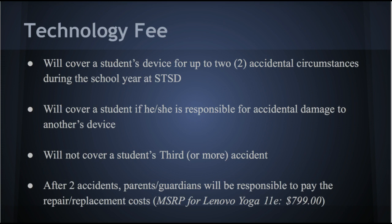The technology fee will cover a student's device for up to 2 accidental circumstances during the school year. The fee will cover a student if he or she accidentally damages another's device. It will not cover a student's 3rd or more accident. After 2 accidents, parents or guardians will be responsible to pay the repair or replacement cost of the device.